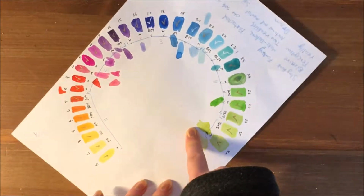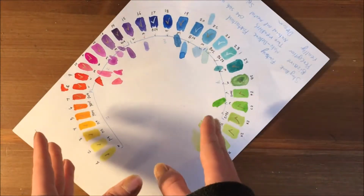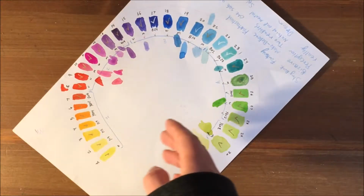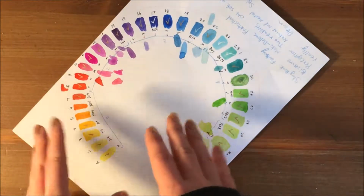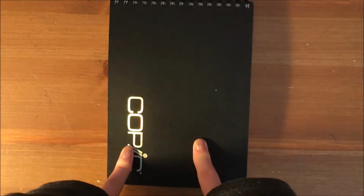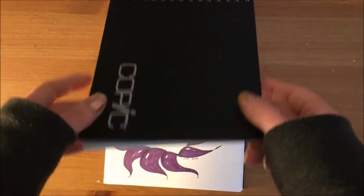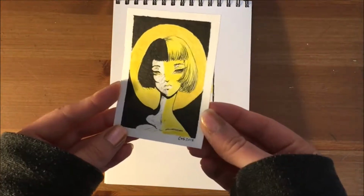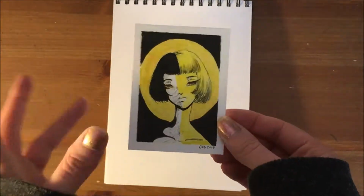My additional challenge in this was to go through my art supplies and try to match every single hue on that list. So I ended up doing a combination of Copic markers and watercolors. I did all the Copic ones in my Copic little sketchbook here, and then all of the watercolor ones I did as original little ATCs or artist trading cards.